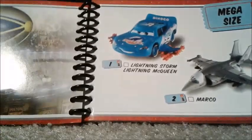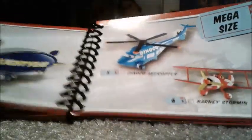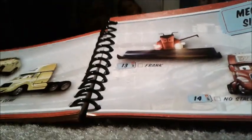Only page for Cars Toon, just simply showing what's coming soon. Mega Size, or now Deluxe. This guy looks awesome. He's super inaccurate, but he's still pretty cool looking. Max Semi. I have him. Frank, that one's a cool one.